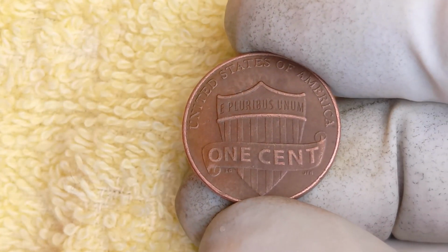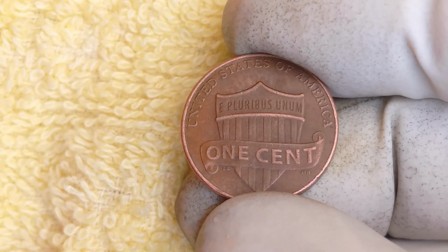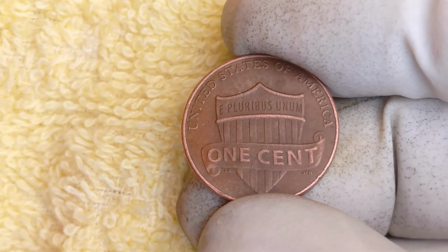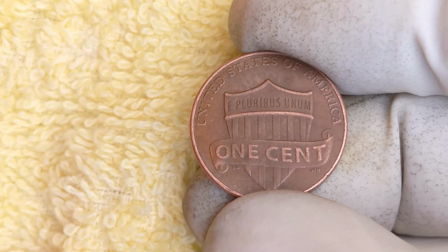Coin collecting is more than just a hobby, it's a thrilling adventure filled with history, mystery, and potential fortune. The story of the 2015 D Lincoln penny serves as a powerful reminder that even the smallest coins can hold immense value and historical significance.